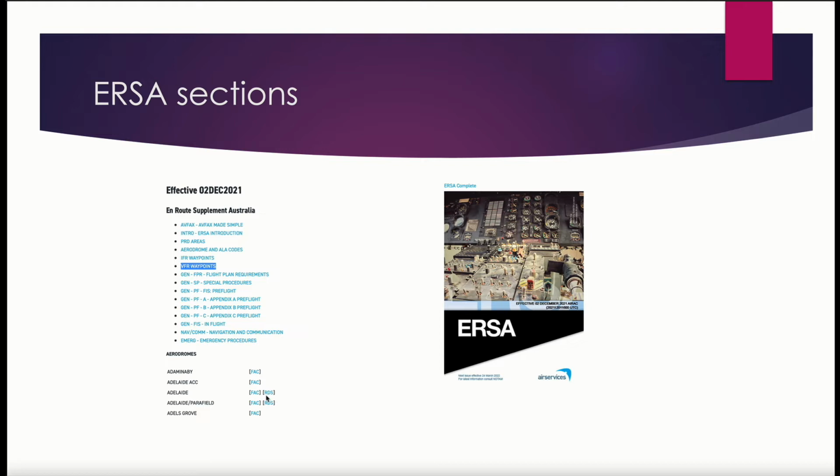Some of them will have RDS. That stands for Runway Distance Supplement. For your standard recreational type flying, the runway distance supplement won't apply to you. That's when you're flying bigger, faster aircraft and you need to work out the length of the runway or any obstacles or anything that might reduce your runway length for takeoff or landing.